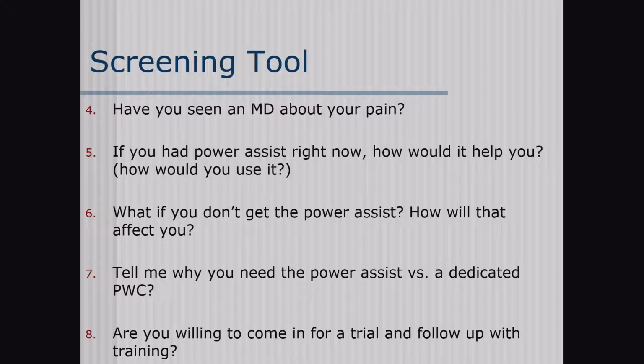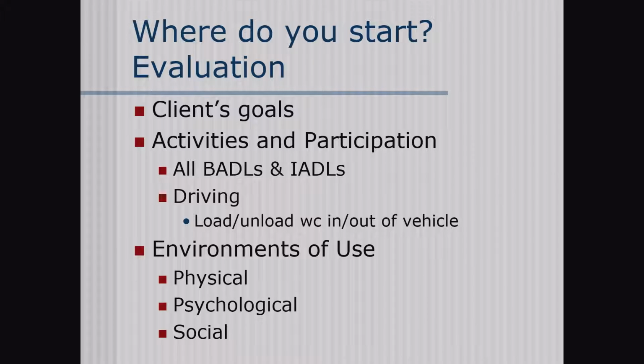These devices are expensive and they take work to do, but you want to know if it's what they're actually looking for and if it really is going to meet their goals. So these are 8 questions I think have been good to go through. If they help you, we're glad to share those.